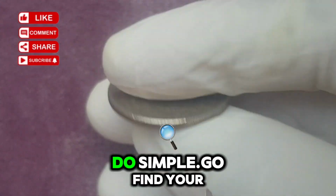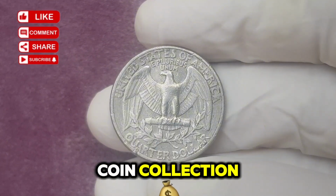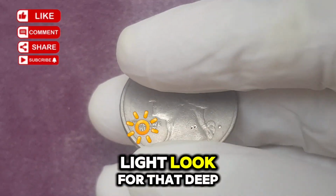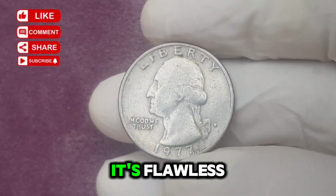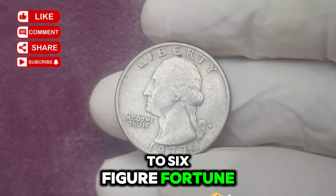So what should you do? Simple. Go find your old US Mint proof sets, dust off that box in the attic, flip through your father's coin collection. Open that velvet-lined case you forgot you had, find that 1977 proof quarter, hold it to the light, look for that deep mirror shine, inspect every inch, and if it's flawless, untouched, pristine, don't blink, because that little quarter might be your ticket to six-figure fortune.